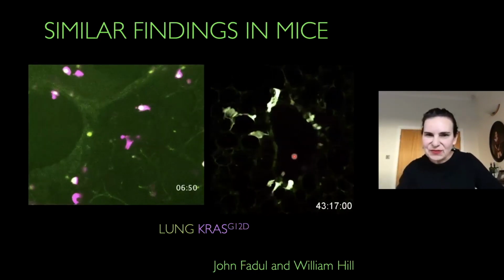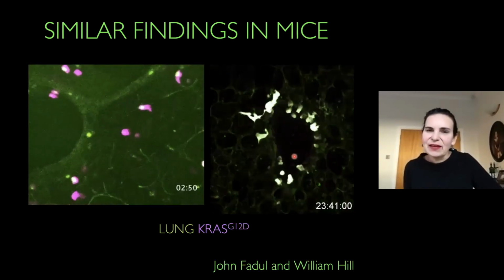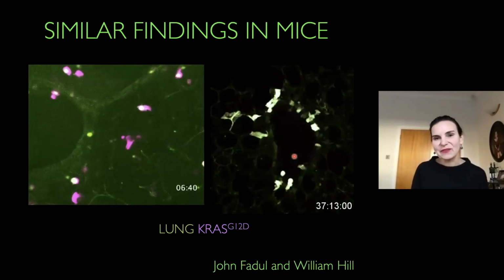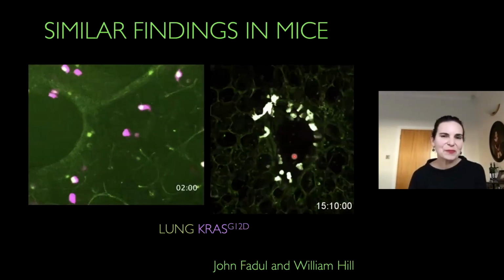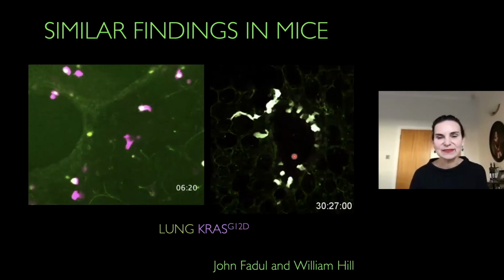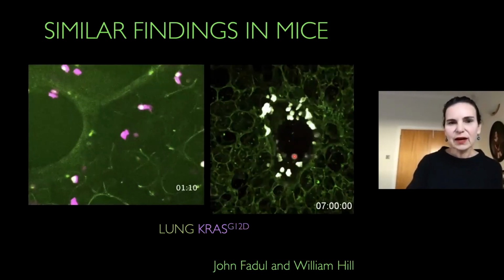Sorry, this is fading a bit as we're going along, but if you see that again, you can sort of see it's taking the tracks of these alveoli. So it'll be quite interesting to see how these work, but it looks so far that we are replicating the same findings in the mice, and we're hoping also to go back to some human organoids.